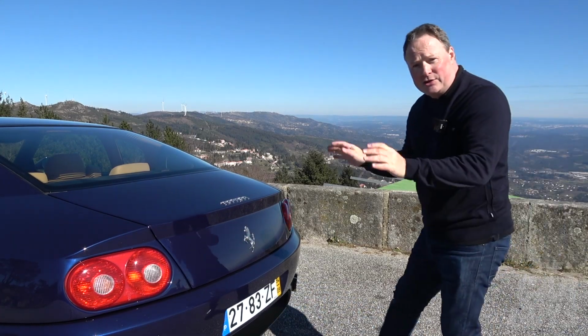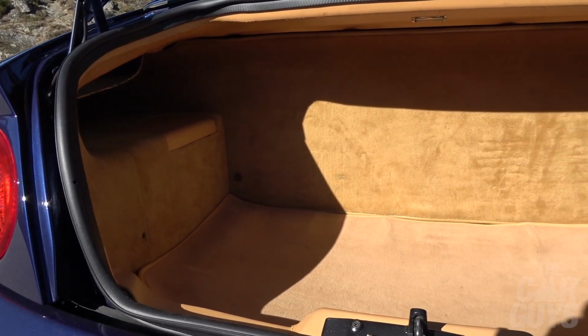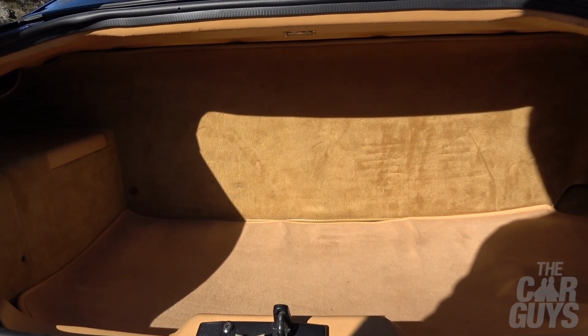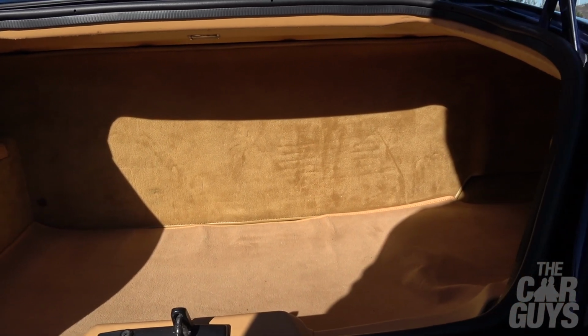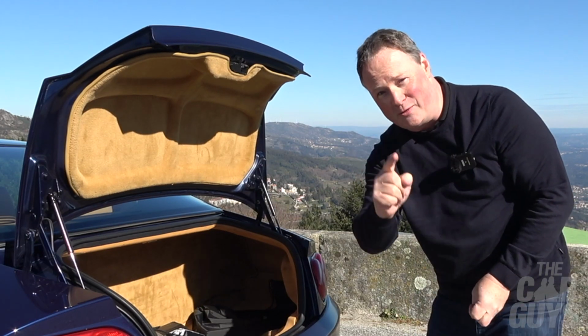And now, since it's a GT car, let's have a look at the boot. And as you can see, there's a decent amount of space here to go for cross-continent jaunts. And you also had, of course, the option to have tailored fitted luggage in here, just like this. Now that's the Ferrari way.